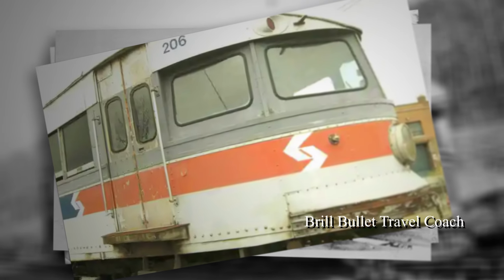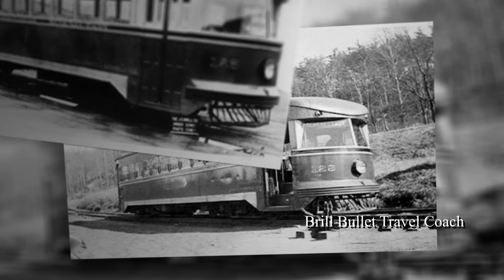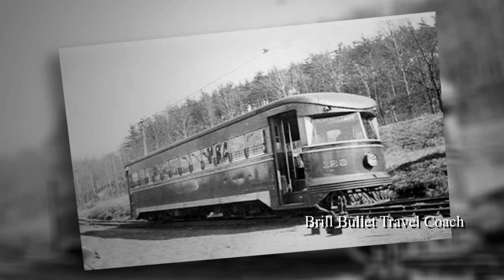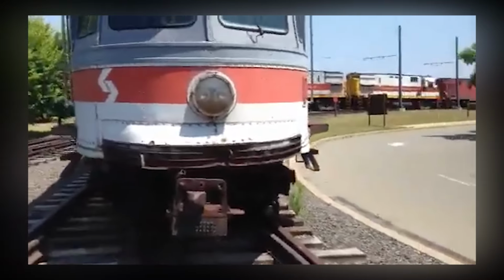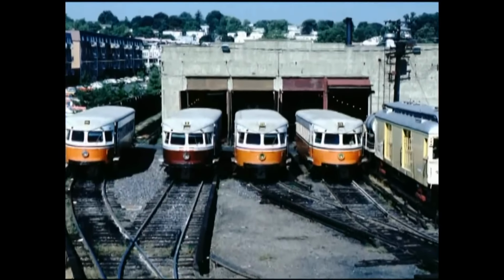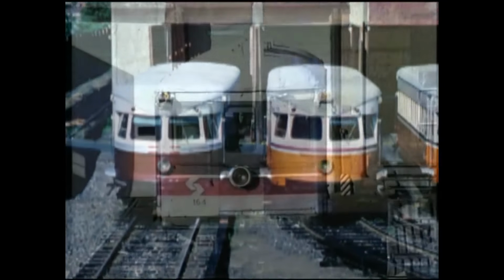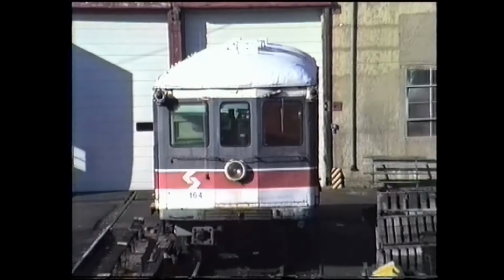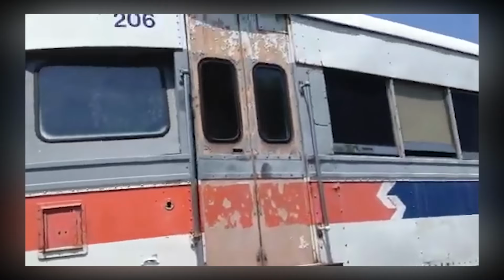And now for the most unusual motorhome in this video, or rather, a home on rails. Yes, you could actually buy your own railcar and travel the country in it. The Brill Bullet Travel Coach is a striking example of early 20th century innovation in the transportation industry. Released by the J.G. Brill Company, this model line was the result of years of development in high-speed transportation vehicles.